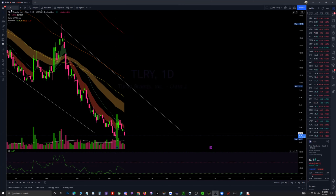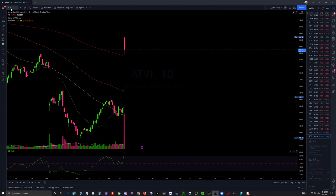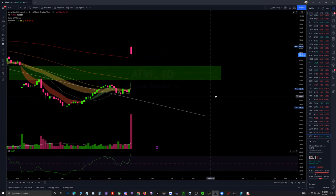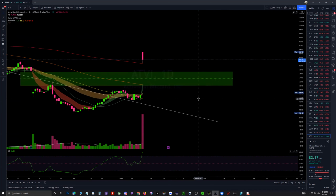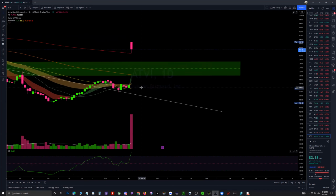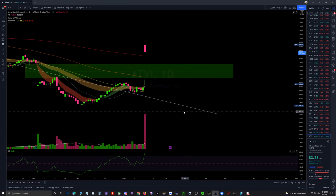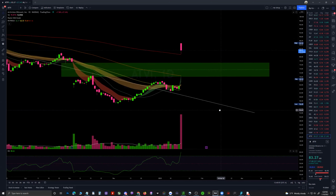Let's take a look at ATVI. Look at what happened with ATVI with the news of Microsoft acquiring ATVI. Huge gap up. Man, if only we had insider information and knew that this was going to happen, we could have gotten into a call on Friday and just made bank. Now it's bouncing off the 200-day.